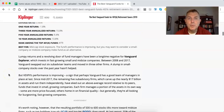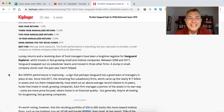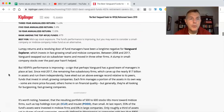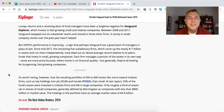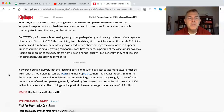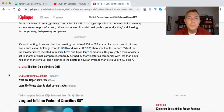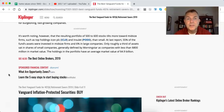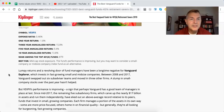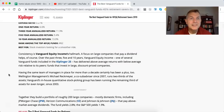Interesting. Between 2008 and 2017, Vanguard swapped out 6 sub-advisor teams and moved in 3 other firms. Yeah, a slump in small company stocks over the past year hasn't helped because it's down 1.8%. Its performance is improving, a sign that perhaps Vanguard has a good team of managers in place at last. I don't know about that. They're looking for burgeoning, fast-growing companies. It's worth noting, however, that the resulting portfolio of 500 to 600 stocks tilts more towards mid-size, such as a couple of these, ICLR and POD, than small. At last report, 55% of the assets were invested in mid-sized firms, 6% in large, and the rest in small. So there you go. Mid-sized companies. Does it say asset size? They don't. All right. So Equity Income was number 62 on their top 100.